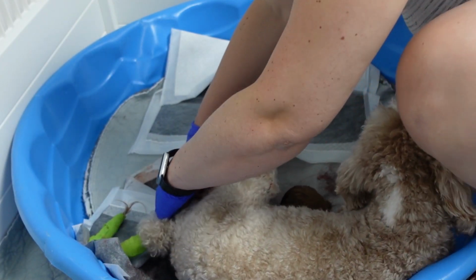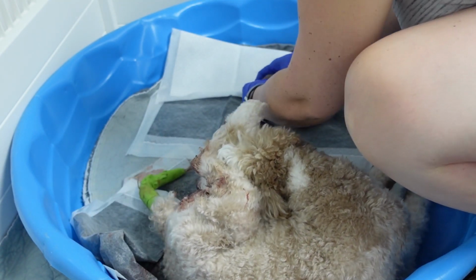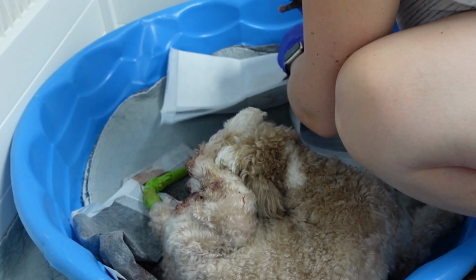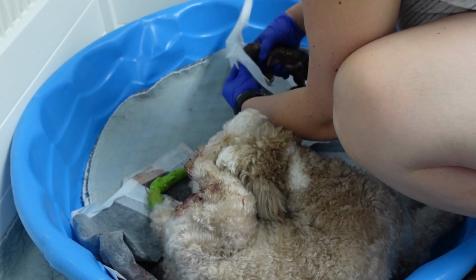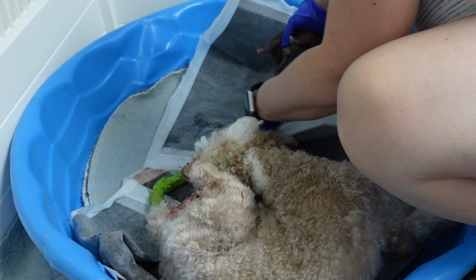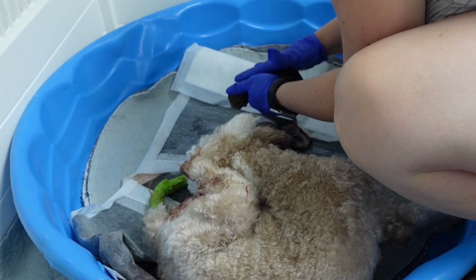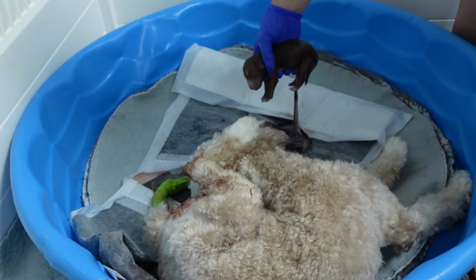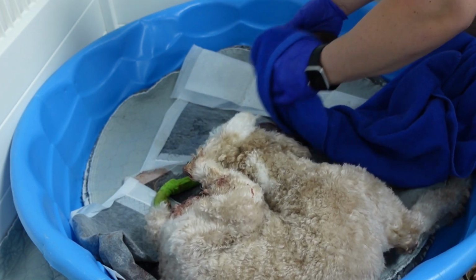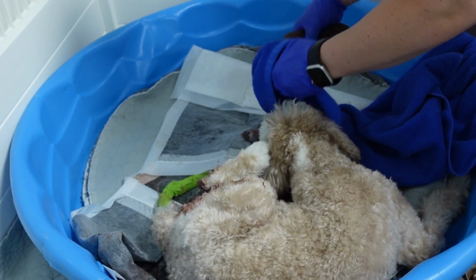Another girl. She got a little bit of white on her nose and her head, but not a full tuxedo. Again, one of our really dark puppies. Beautiful color. Good job, Millie.